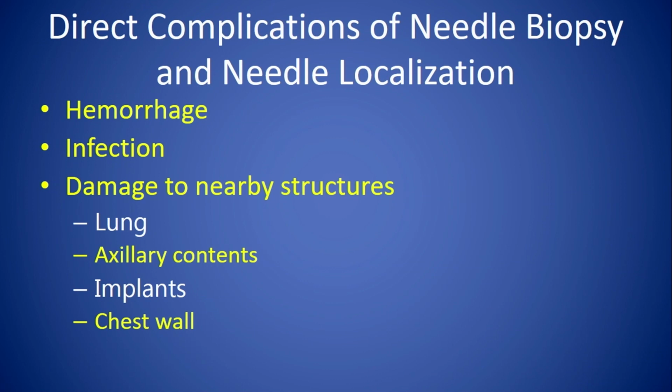But I had a surgeon friend who wasn't really watching what she was doing. She just took the syringe and she was poking around. She knew exactly what she did, poking around. And the patient came back the next day complaining of shortness of breath, and she had to have a chest tube. So it can happen.